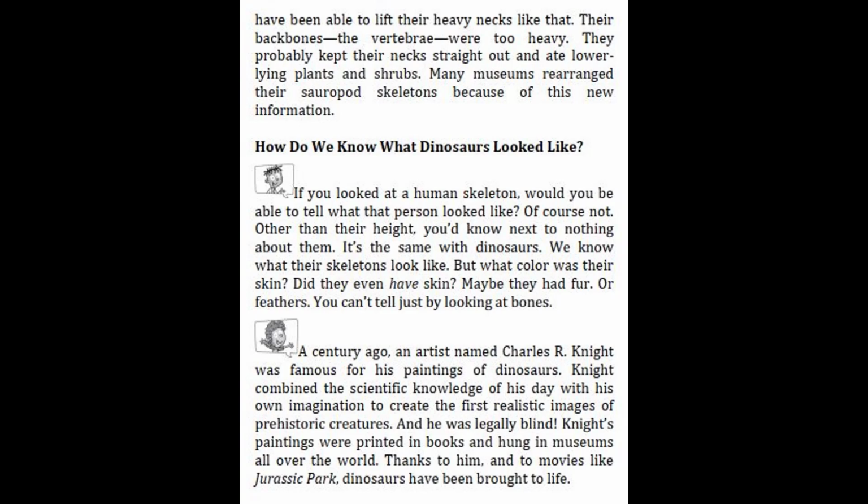How do we know what dinosaurs looked like? If you looked at a human skeleton, would you be able to tell what that person looked like? Of course not. Other than their height, you'd know next to nothing about them. It's the same with dinosaurs. We know what their skeletons look like, but what color was their skin? Did they even have skin? Maybe they had fur or feathers. You can't tell just by looking at bones.